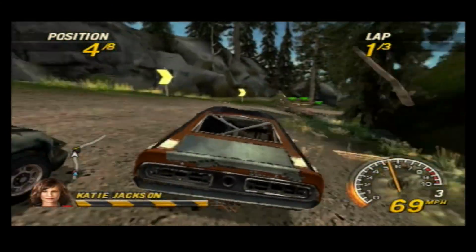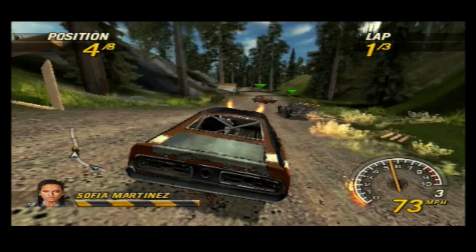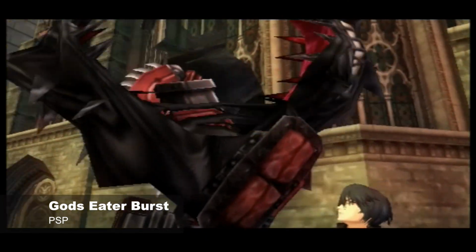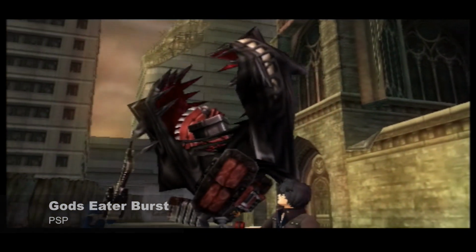Also, I mentioned Chuck earlier, and he donated a game. It's called God Eater Burst, and it looks like a Japanese brawler or beat 'em up. I know a lot of people love this game. It's a little bit of a hidden gem on the PSP, so it's cool to own this. I have no idea if I'm going to be any good at it or not. I usually suck at these kinds of games, but beautiful artwork.